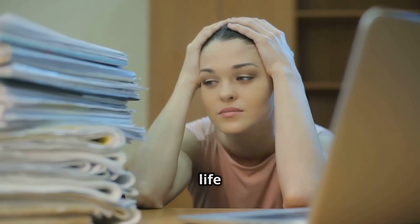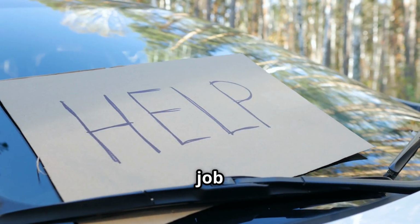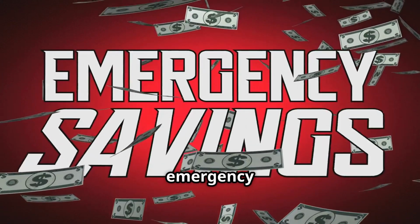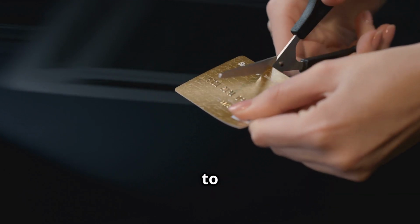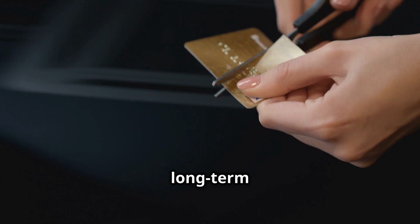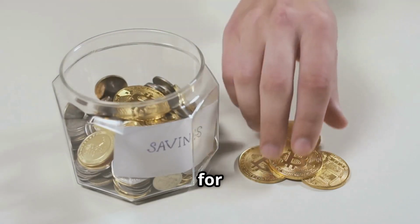And let's be real, life throws enough curveballs as it is. Your car could decide to go on strike, your health might have other plans, or maybe your job decides to take an unexpected turn. These are the kinds of situations where your emergency fund swoops in to save the day. It's about having the financial breathing room to handle these situations without having to resort to high-interest credit cards or, even worse, dipping into your long-term savings. That's the beauty of an emergency fund. It's about protecting your financial future by being prepared for the present.